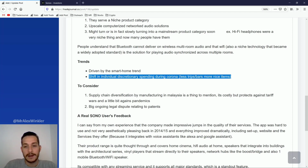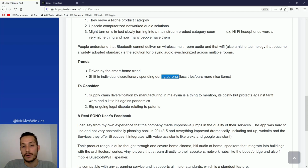And then here's a big thing just recently that I think might really boost their next earnings report. I've spoken to several people about this, and I've also heard from shop owners. I've read articles about this. There's a big shift of individual discretionary income spending during Corona. People are planning fewer trips, traveling less, going to fewer bars, spending less money on these instant gratification things, I would say. And they're investing it in nicer items. I spoke to someone that owns a jewelry store recently, and they also said they've had a huge peak in people buying higher end items than ever before, because people have similar income, with stable jobs that you can work from home, but now those people can't travel.